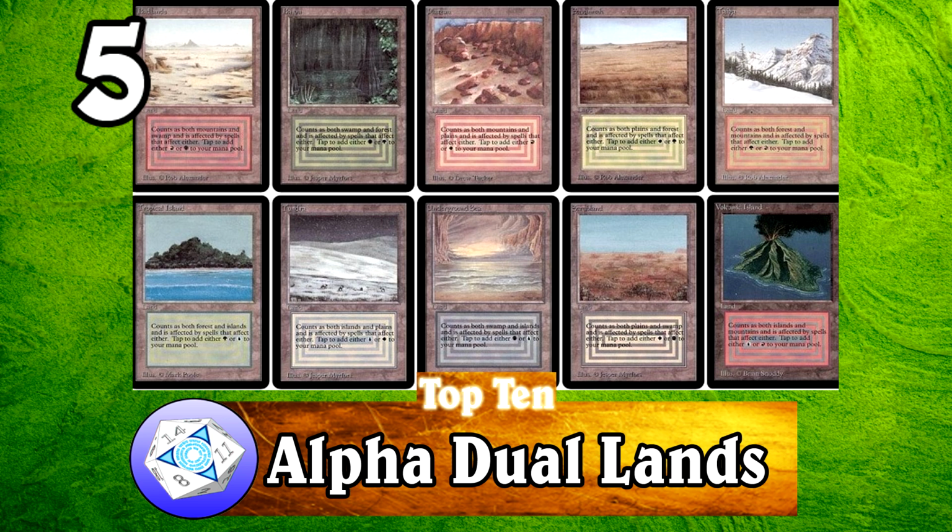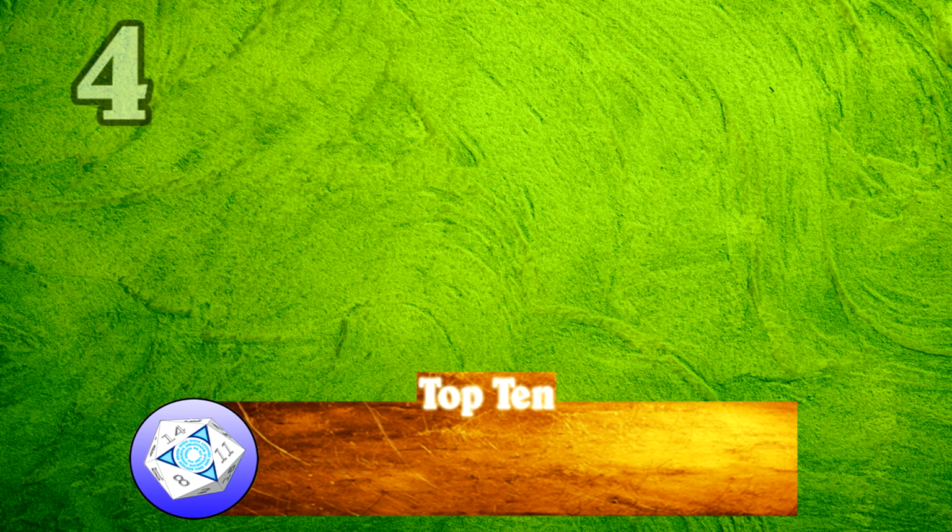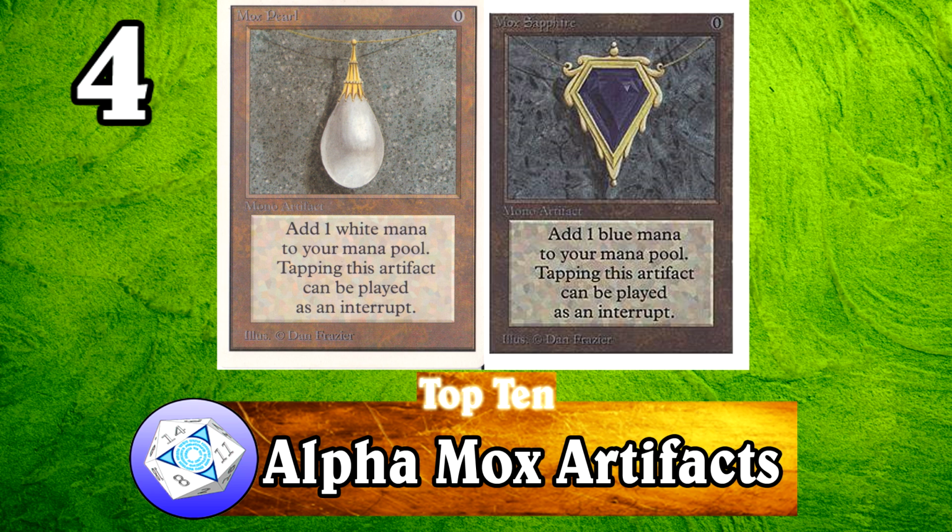Number 5. At the midpoint of our list we have the Alpha Cycle of Dual Lands. These cards are probably the most sought after and collected cards of all MTG, due to their rarity and their insane effectiveness in every single competitive format. In order to make this list a little more exciting than listing all of these lands individually, I decided to just lump them all together based on their average price of about $2,334. However, this is an average which ranges from Plateau, the cheapest at $1,300, and Underground Sea, the most expensive dual land at a mind-blowing $6,565. Ouch.